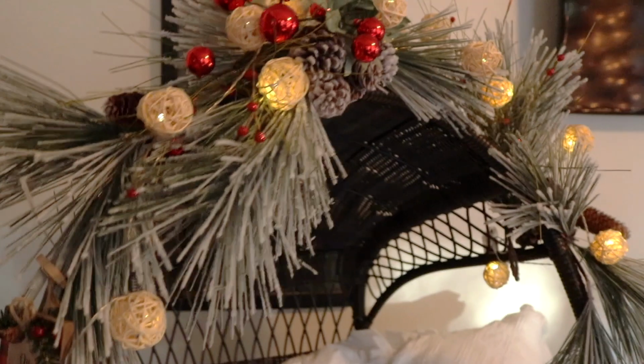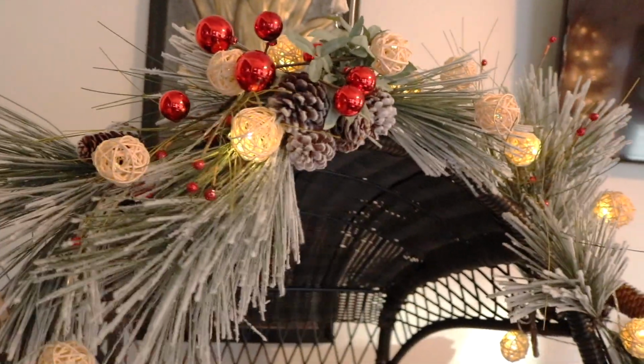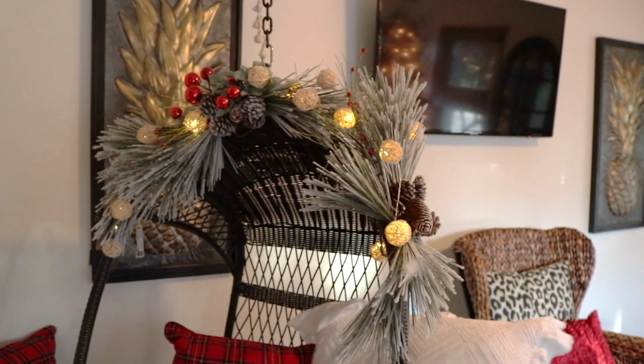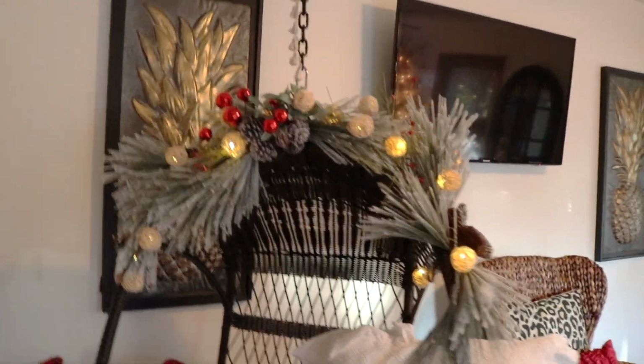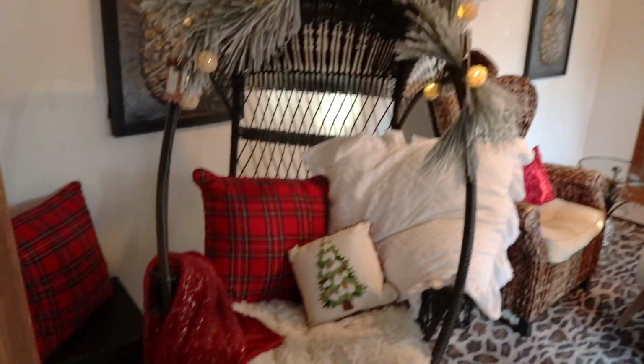So this is it. I took some lights and some garland and put it around the swing chair. So you can see it has like a little hair decoration. I call it a little hair piece. And I love sitting in here.